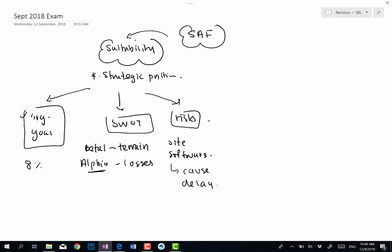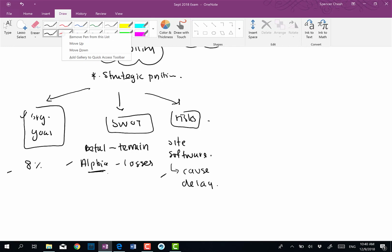So from here we can see that you already raised three issues, so 6 marks is yours. Then moving on a little bit further, we will look at the stakeholders.